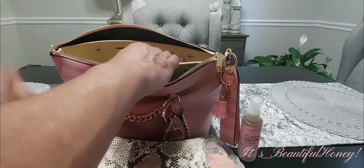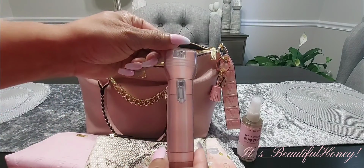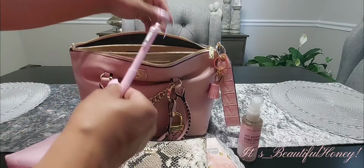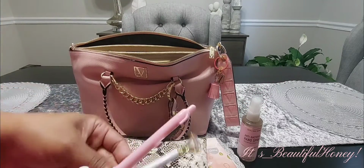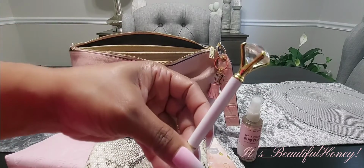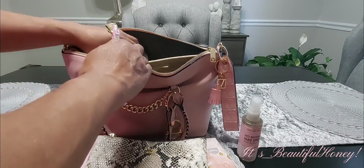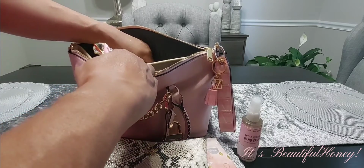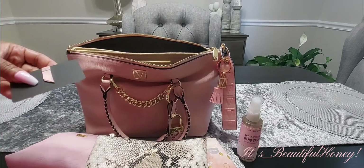Okay. And in these back pockets, the smaller pockets, I have my flashlight. And I have two ink pens. And this is the Zebra pen that I found at Dollar Tree in the pink color. And this is just a point pen that I found in a set from Burlington with a little diamond on the top. Okay. And I think that's it, guys. I don't have anything in the back zip compartment.